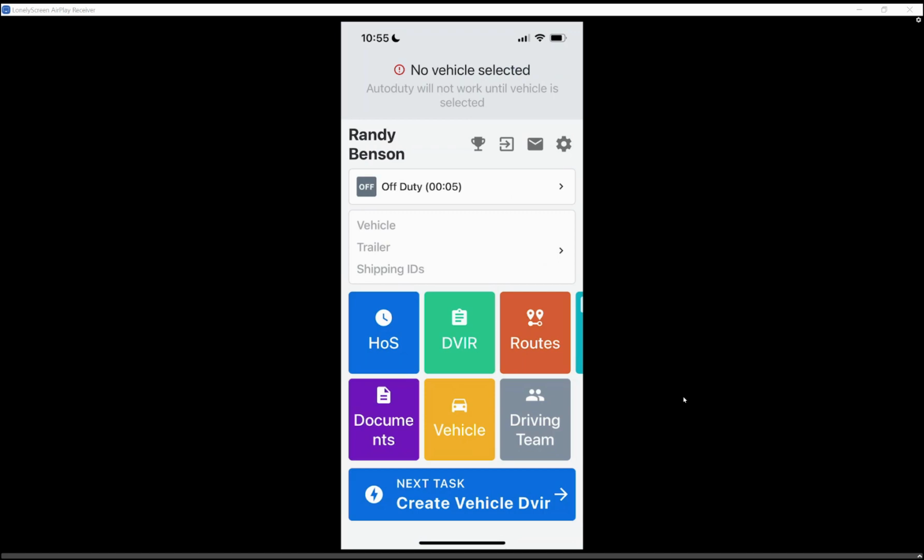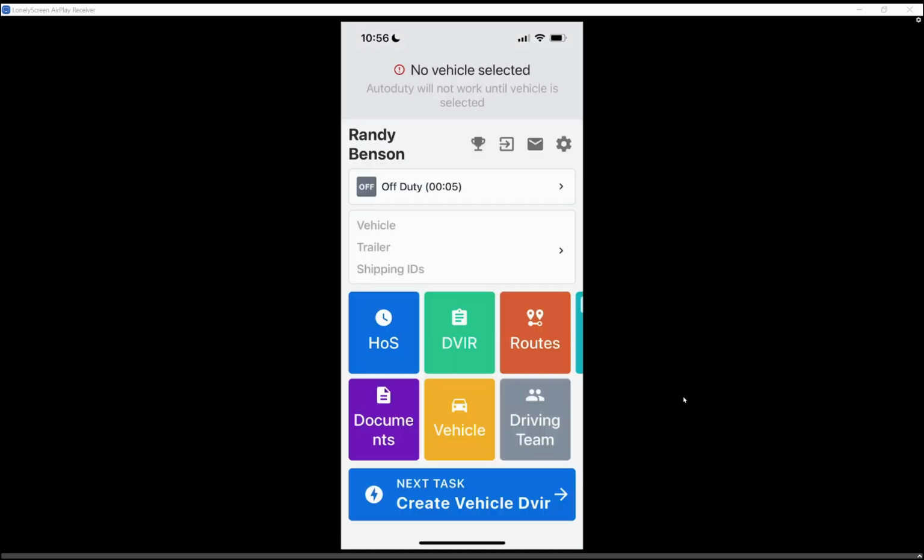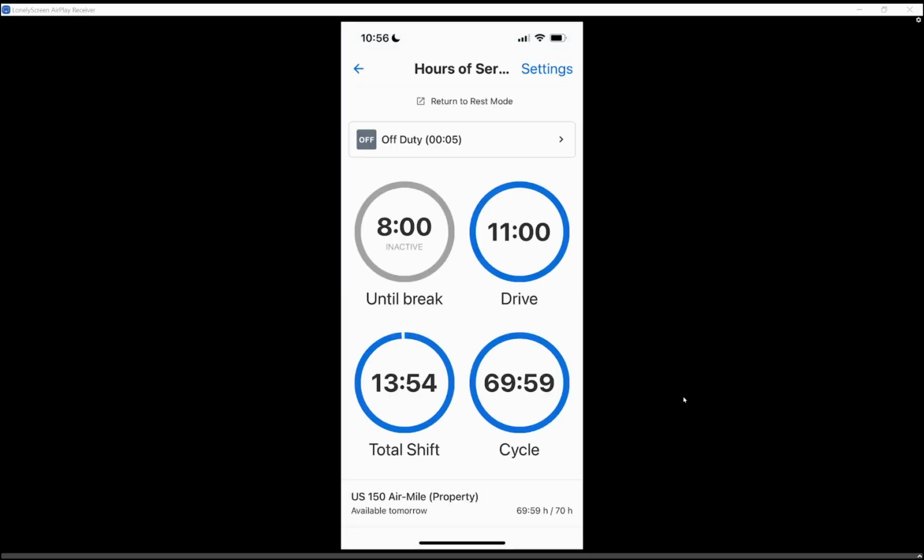Okay, you can see I'm signed into the Samsara driver app. You can see under my name there, my duty status showing off duty. Okay, you got your vehicle tab there. I'm not currently signed into any vehicles. Okay, but if I click on my blue hours of service tile there, you can see my duty status clocks.